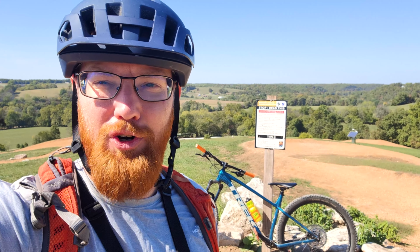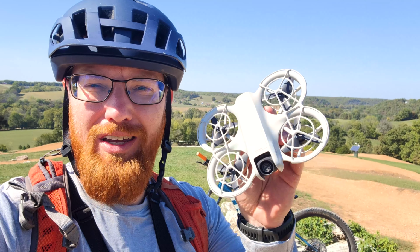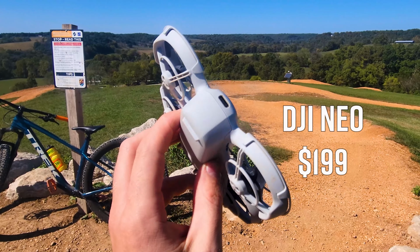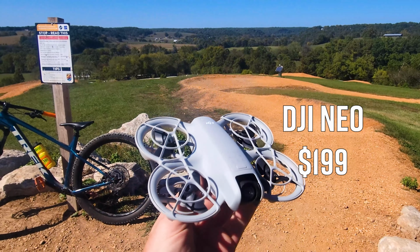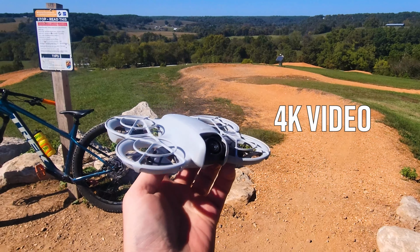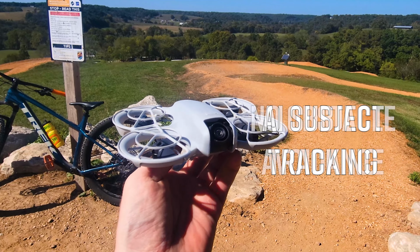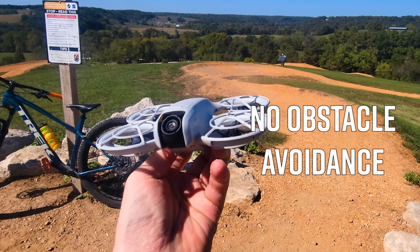Today, I wanted to do a quick video reviewing the new DJI Neo drone. This drone is only $199. It shoots 4K video and doesn't require a remote. It's got AI tracking, doesn't have any obstacle avoidance sensors. It's got several different modes you can choose from. You can switch up the settings in the app and stuff. I'm not going to go into detail about that right here.